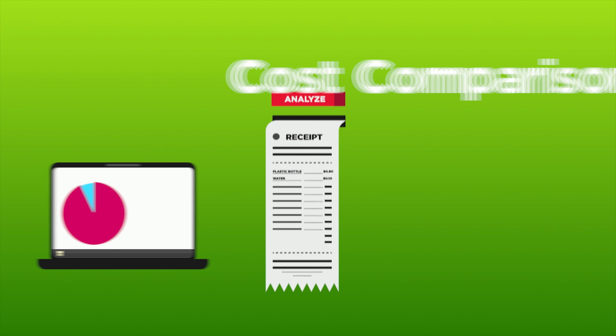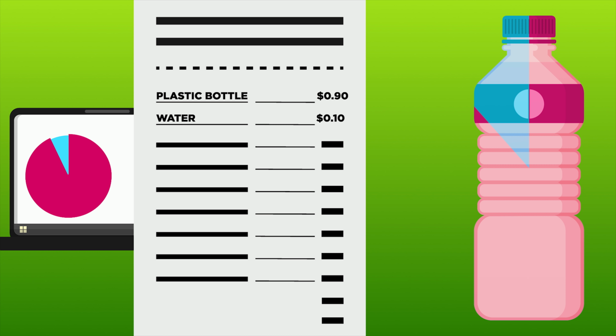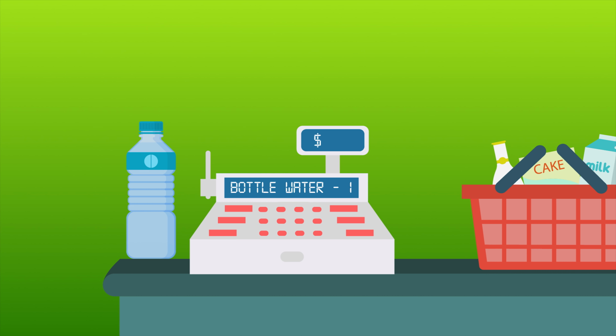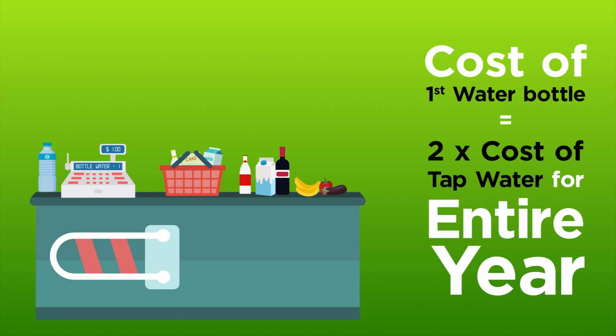One quick cost comparison. More than 90% of the price that you pay is for the bottle itself. Every time you buy a bottle of water for $1, you are paying more than 2,000 times what you would if you filled that same bottle with tap water. Another way to look at it is that as soon as you buy your first bottle of water, you've already spent double what you would for an entire year of tap water.